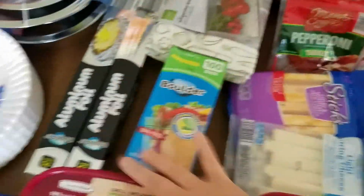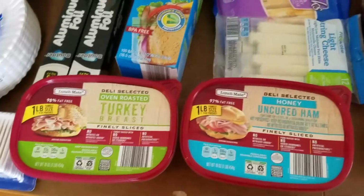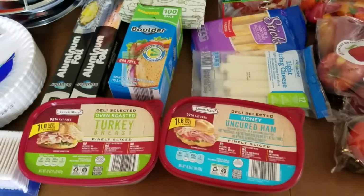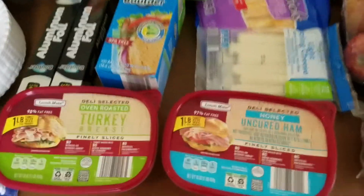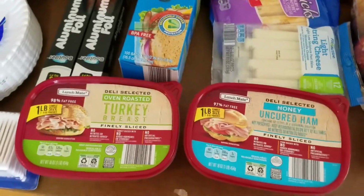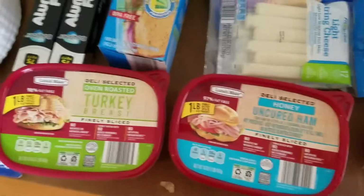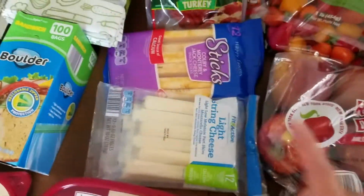So where were we? Lunch meat. We've been eating a lot of lunch meats for lunches, obviously. My kids, if they could, they would eat peanut butter and jelly every single day, and I try to alternate between PB&J and deli sandwiches for lunches. So we were running low on the ham and the turkey. I like the lunch meats in my salads as well, and sometimes I'll make roll-ups, and I will also occasionally have a sandwich. I was running low on the light string cheese, so we got that.